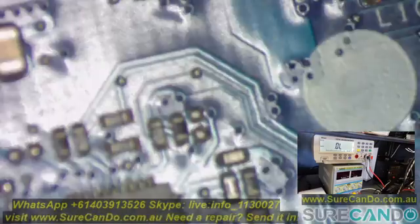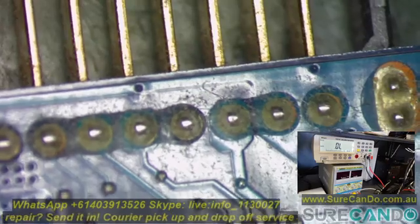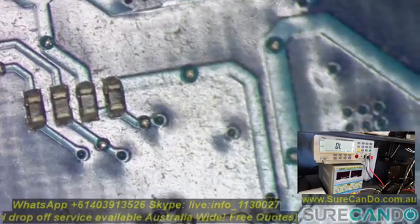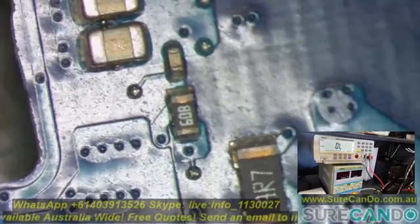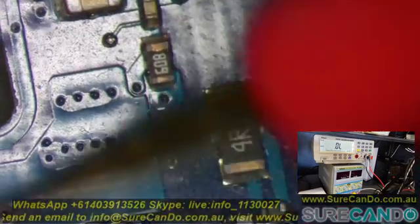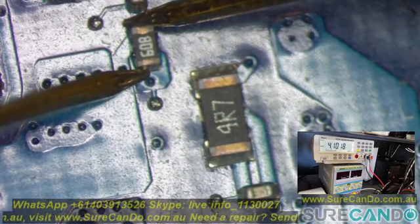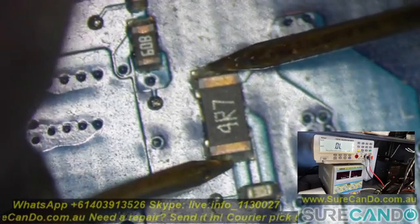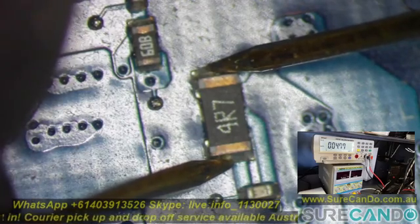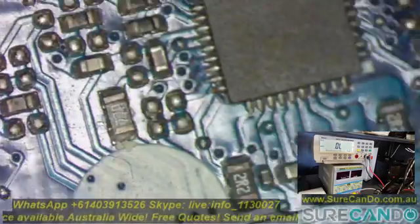Okay. So this is the battery area. Okay, let's have a look. So 4R7. Could it be like with the resistors maybe? So let's check these resistors. That says 809. Yeah, I'm gonna also check resistors around the power.